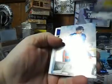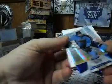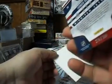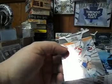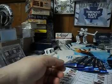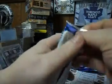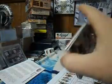Richard Stahl, Tavares. Oh, Evander Kane, Mirror Blue, 29 of 99. That one's going to Sean, Boston Sean. And we got the only hot box card for me, Derek Stepan. Sweet.